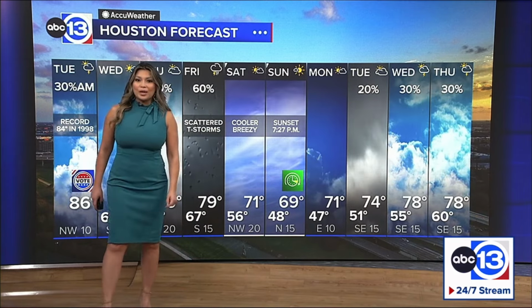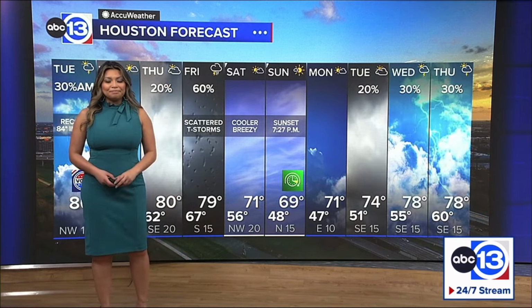And don't forget, officially 2 a.m. on Sunday, you're going to want to spring forward. Yes. Said nobody.